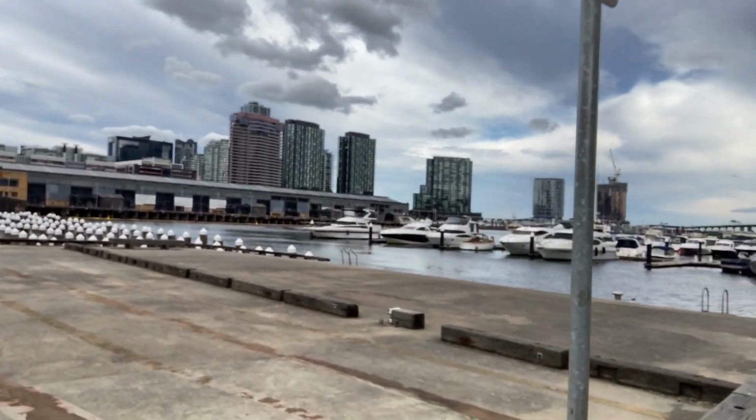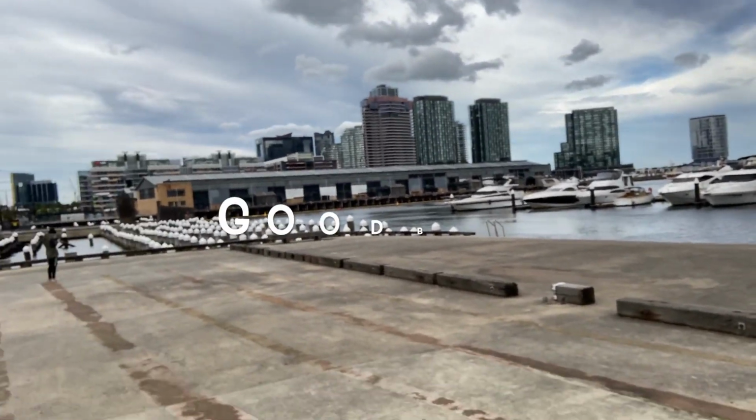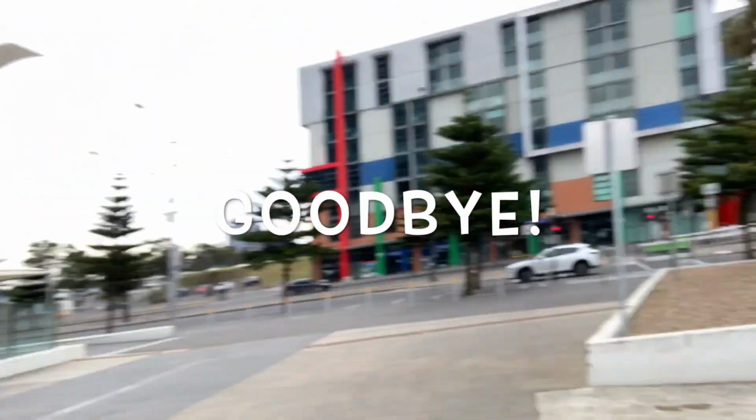Gee, what a great spot, eh? Melbourne. It's a good spot, a good city.